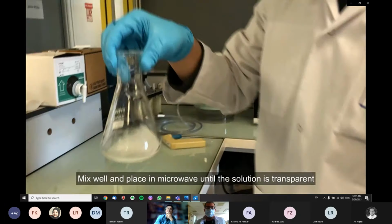Mix them up, and stick them on a hot plate or inside a microwave.